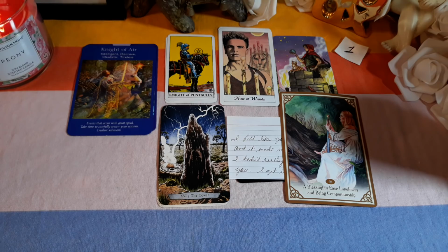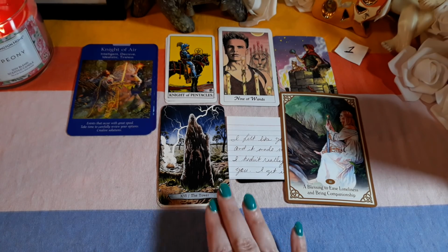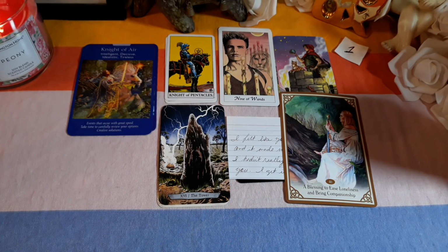Whatever this separation is, it really brought them to this enlightenment that they needed. Maybe they feel that you've also been enlightened in this process and that you both really needed it. Yeah, so that's their favorite moment.